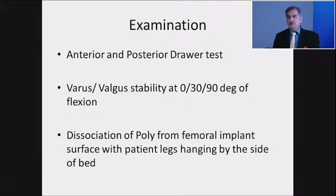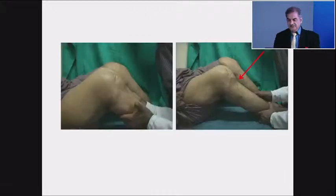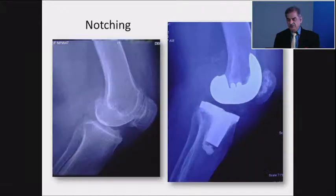And if you make the patient sit and pull at the tibia, pull it down, and leave it, you can feel it going back. Another test given by Bob Booth is that you let the patient sit on the edge of the bed, hanging the leg down, and do a tap with the hammer on the patellar tendon, and the sudden movement which occurs will demonstrate the instability. This is the obvious posterior sag showing the instability.